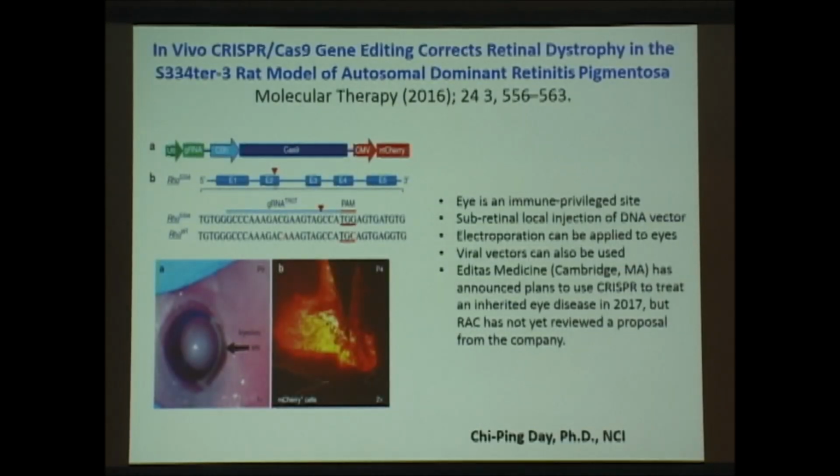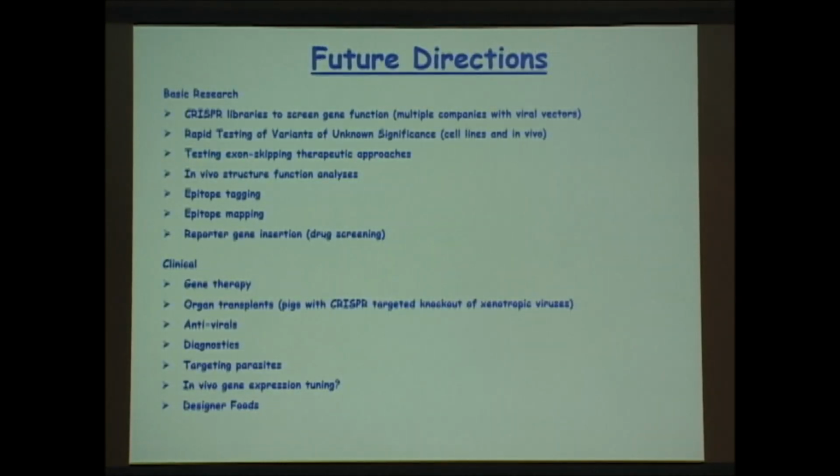Targeting the eye is also another area which may be highly useful for CRISPR, mainly because of the immune barrier of the eye, you'll be able to correct genetic mutations and restore sight. So I've given you a lot of data, a lot of examples of where we're going with CRISPR.